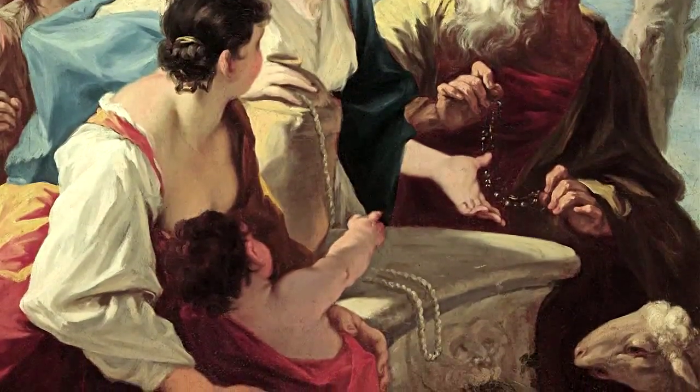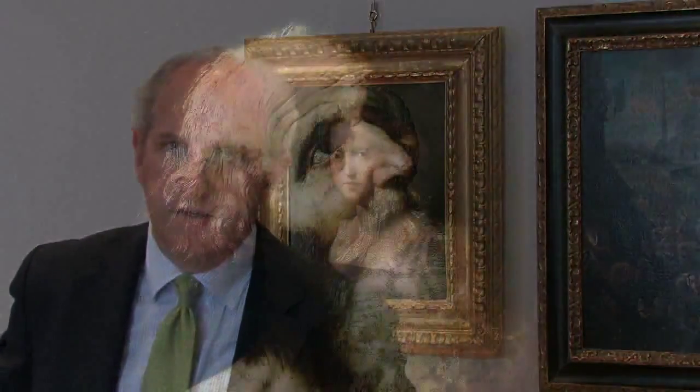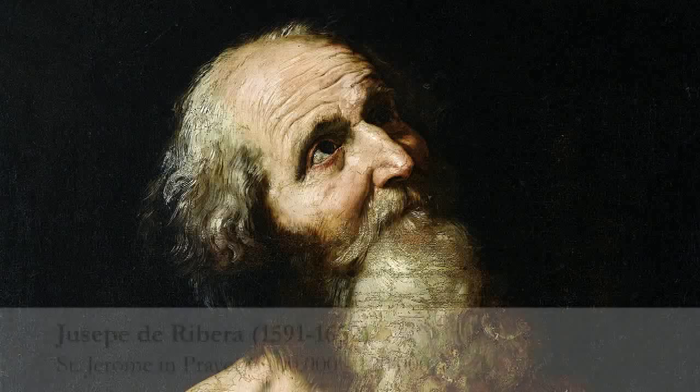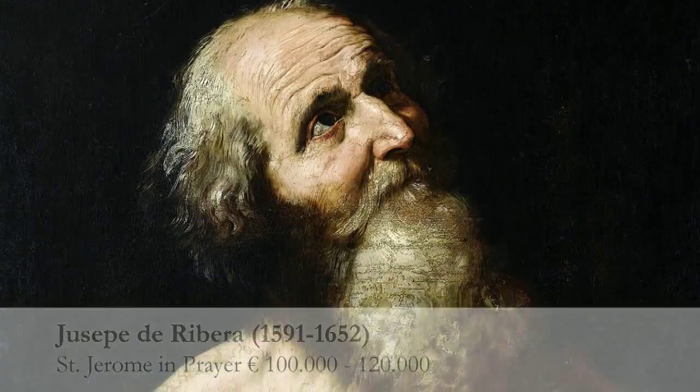by 18th century collectors. We have a painting from Ribera dated 1647, which comes from the end of his career. He was an important Spanish artist who spent a lot of his career in Naples, and this is a painting that shows his influence.